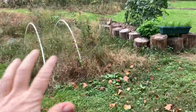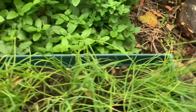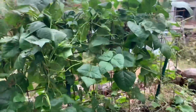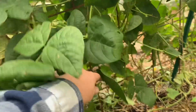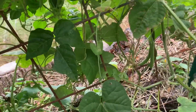You can see I have a hoop here that I don't use. This is where I got the onions from. Just thinned them a little. Lemon balm. These green beans have done fantastic. They're still producing. But we've decided just to let these go to seed. We liked them so well. We're just going to let them go to seed.